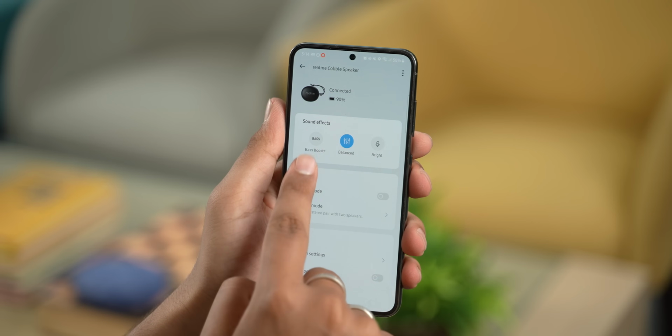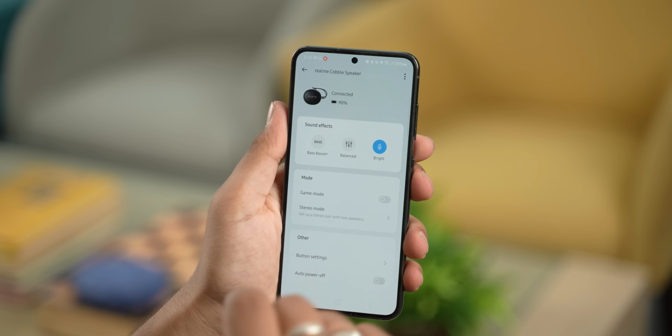Anyway, bass is definitely one of the biggest strengths of this speaker, and its impactful bass hit means hip-hop, EDM and other energetic genres of songs sound a lot more lively here. By the way, all of this is under the balanced equalizer, whereas you can also switch to Bass Boost Plus or Bright presets after pairing it with the Realme Link app.